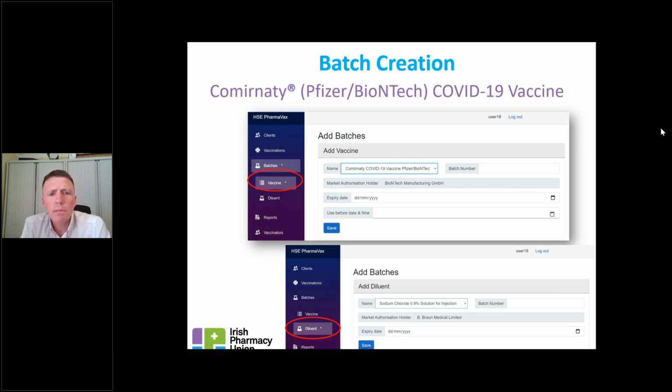You're going to put in the expiry date here, which is on the vial itself, and then the use before date and time will be on the outer packaging. So that'll be on the carton that gets delivered in from the NCCS. So that's what you do when you're recording the actual vaccine itself. When you get a Comirnaty, you'll also get a diluent delivered with that too. So you need to record this in here. So you'll drop down and you'll select it there. I think there's only one option at the moment.